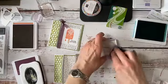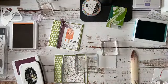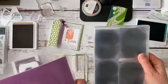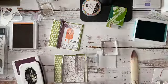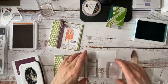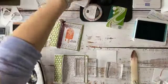So let me just give this a wash. One thing that I think every stamper needs is one of these Simply Chamois. This is how it comes, and that's the color it should be. You just add water to it. I cut mine into 4 pieces, which I guess I didn't need to do, but I did it so long ago, it seemed to be a good idea at the time.